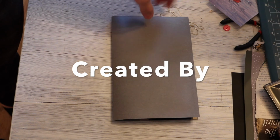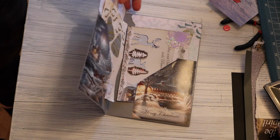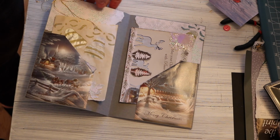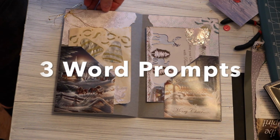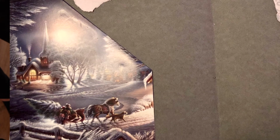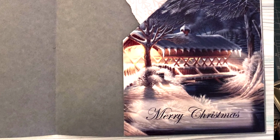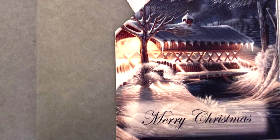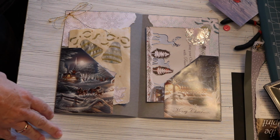I was contacted by my friend Catherine, and she asked if I wanted to do a 3-prompt December daily project where she would give me 3 words and then I would create a December daily spread. And so I said, well, I cannot do every day of the month or anything like that, but I can certainly participate, maybe not in the same way that many people would, but I would love to join in since I've never done a December daily or anything like that.